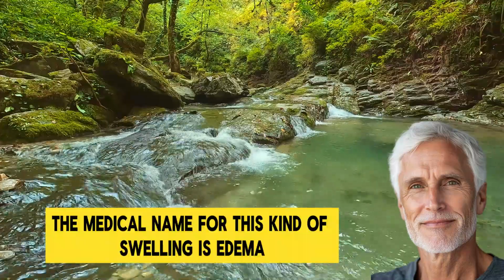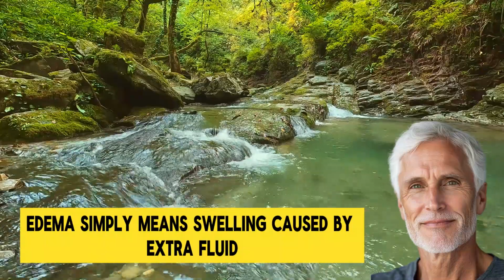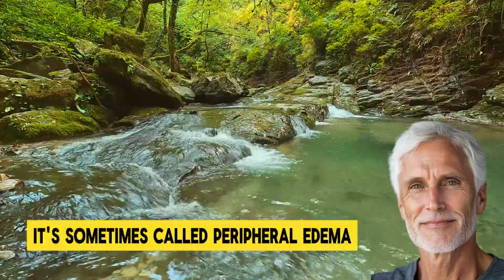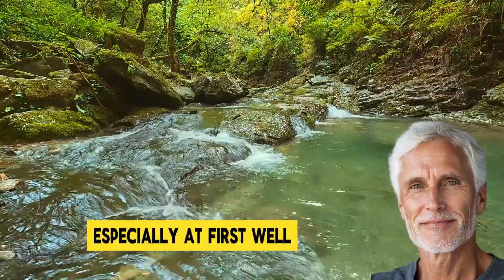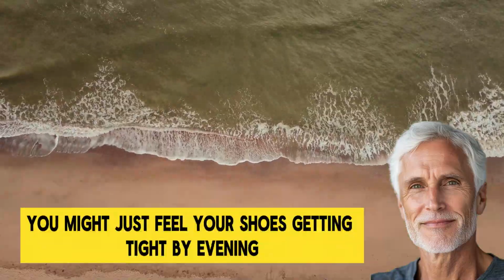The medical name for this kind of swelling is edema. Edema simply means swelling caused by extra fluid getting trapped in your body's tissues. When this happens in your feet, ankles, and lower legs, it's sometimes called peripheral edema, but we can just think of it as leg swelling. What makes it seem subtle, especially at first? Well, it might creep up slowly. You might just feel your shoes getting tight by evening.